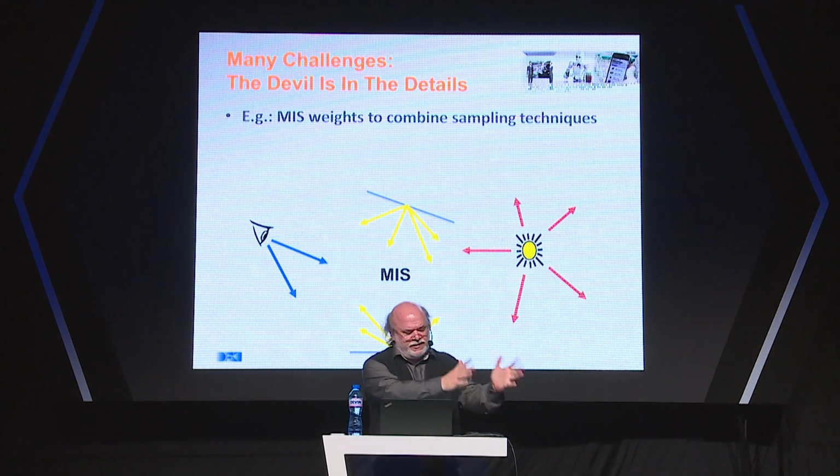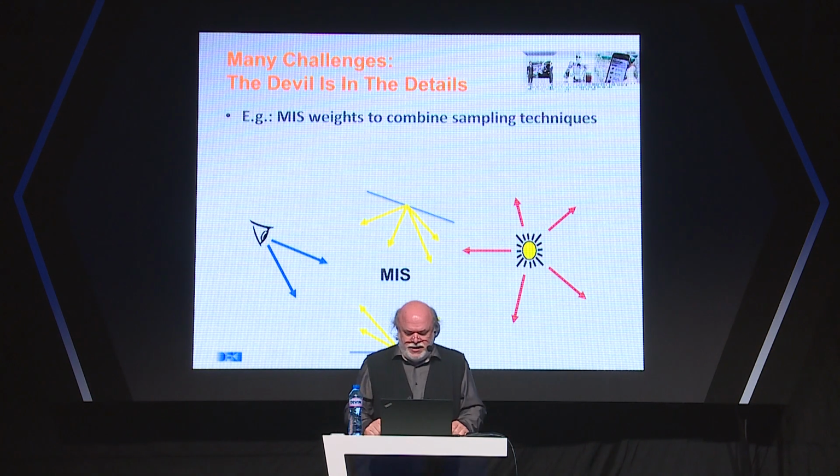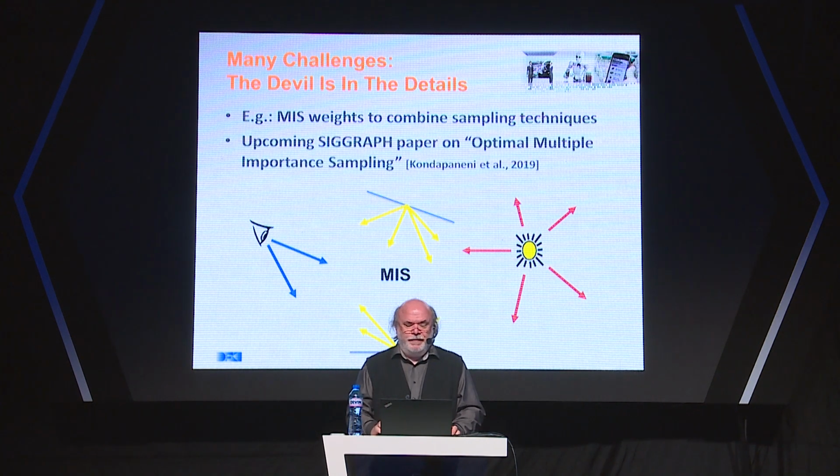And if you figure out that this is a bad technique, you just weight it with 0 or close to 0. And if it appears to be a really good technique for that, you assign a high weight. And these weights actually turn out to be between 0 and 1.